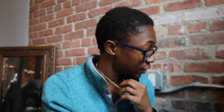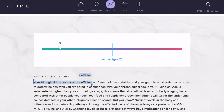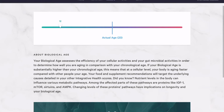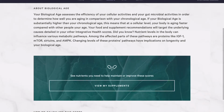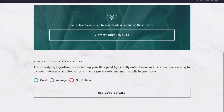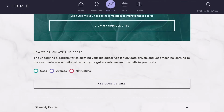So yeah, my biological age is 12. It says that your biological age assesses the efficiency of your cellular activities and your gut microbial activities in order to determine how well you are aging in comparison with your chronological age. So at the time I took this test, I was 23. I'm currently 24, but still 12 or 13 feels like a good number.